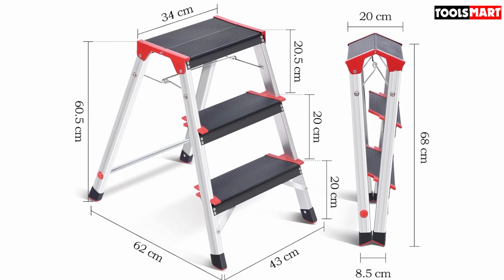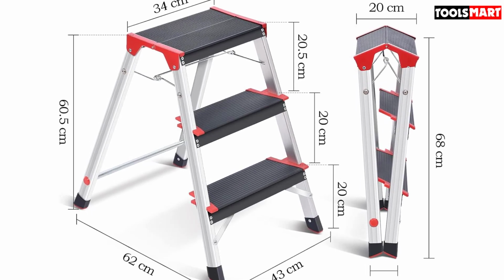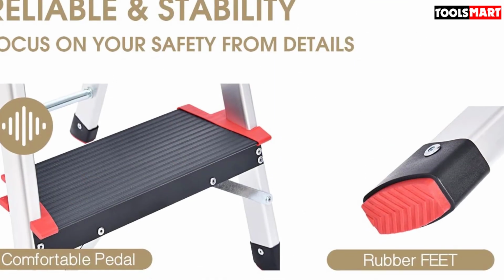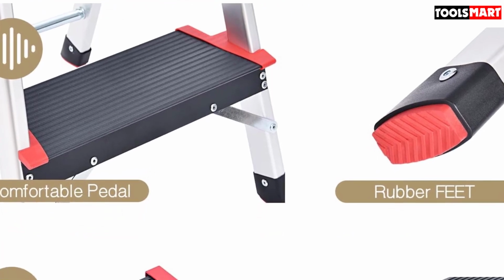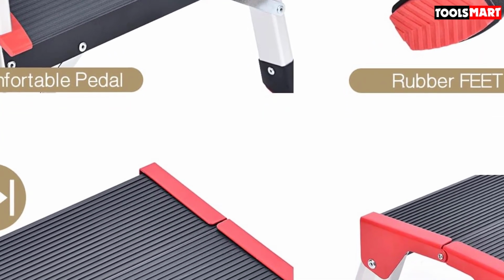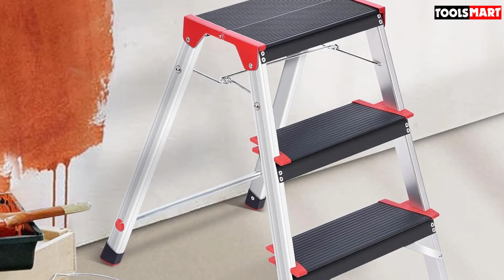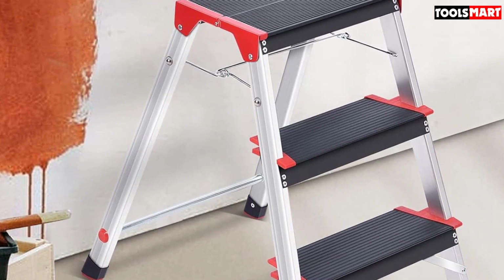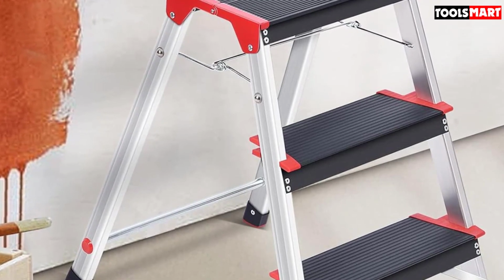Even though this looks like a toy version of a regular step ladder, it's ruggedly built from aluminium box section and can hold as much weight as a full-size ladder. You also get excellent non-slip steps and a wide top platform that allows you to work at a maximum height of just under 61 centimeters. Folding the steps flat is easy, and once retracted they're slim enough to fit in a cupboard without taking up too much room. The bottoms of the legs have grippy rubber feet to stop them sliding around. And at less than 4 kilograms, they're the lightest steps on my list. A great choice for when you don't need a full-size ladder.